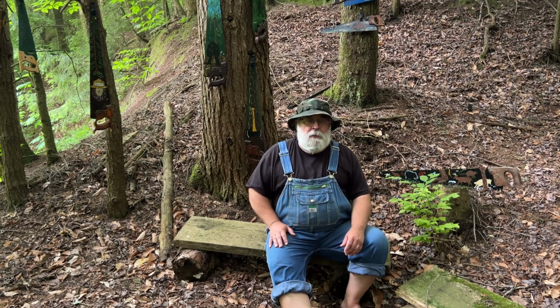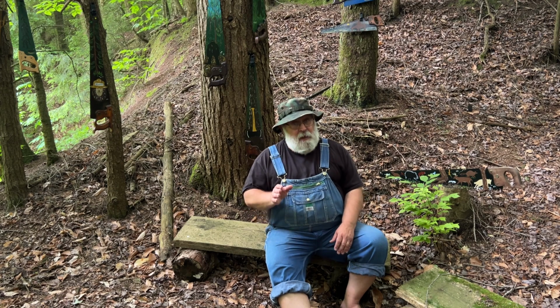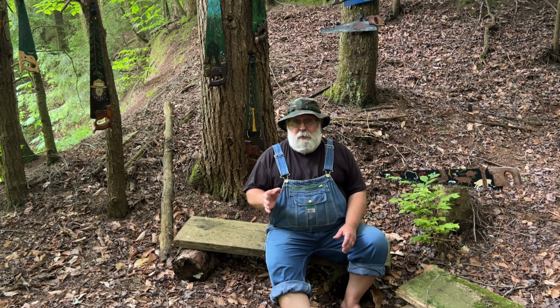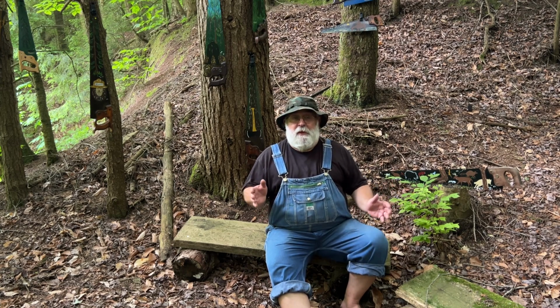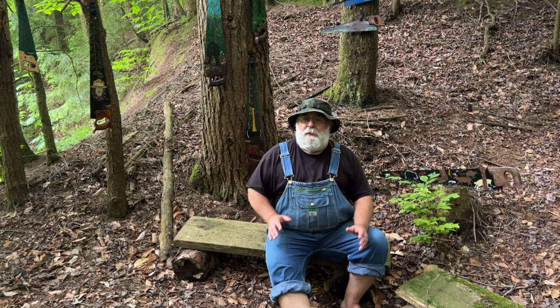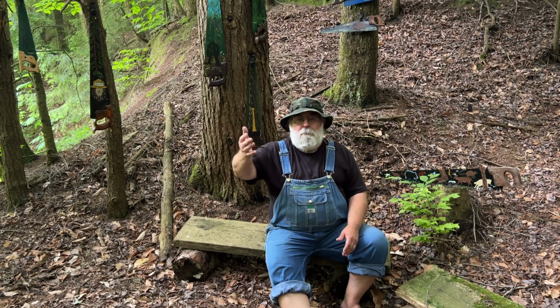texted me a picture of the saw that I had painted for him. Him and his wife put it up in their home, and they've got a nice home. This isn't some trailer park home. This is a real nice home, and they said they just love the painting, and it made me very, very happy that they're enjoying the painting, and now that it hangs in their home.